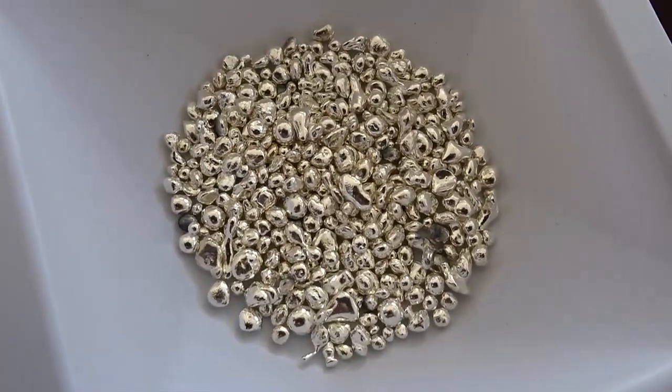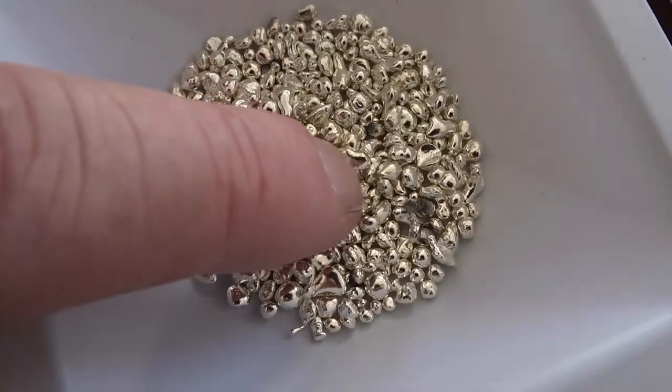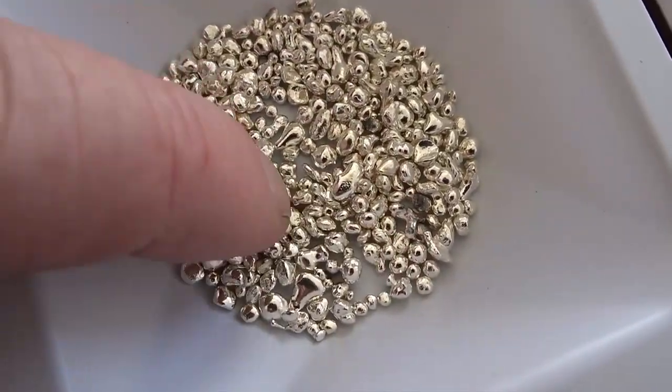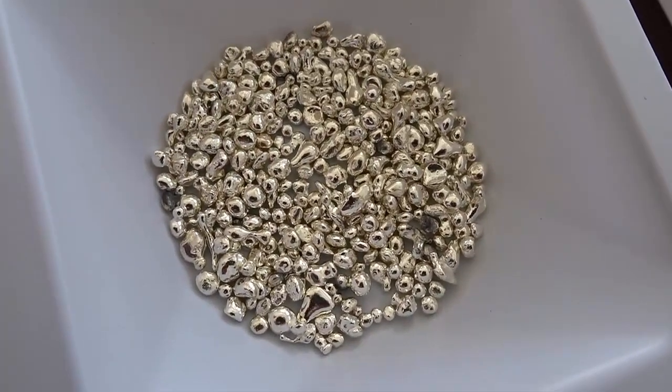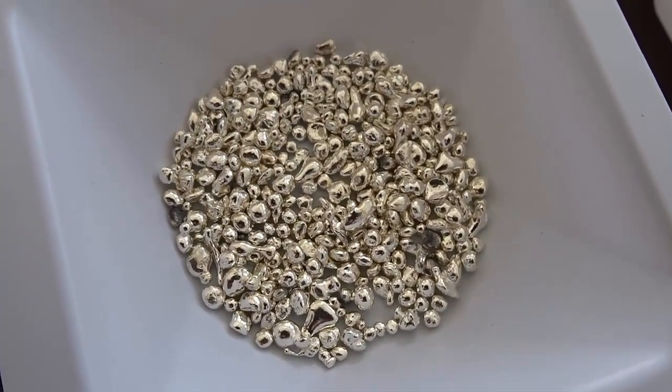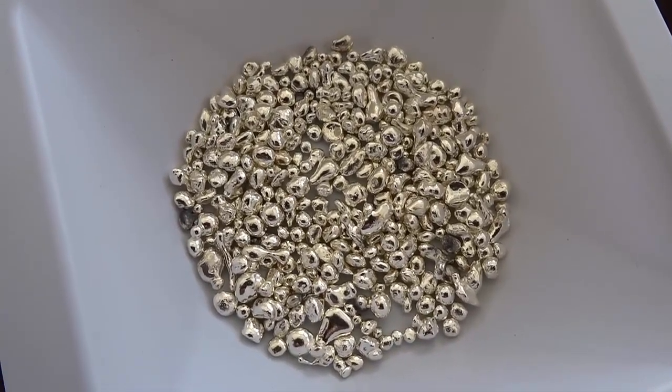I have silver. Silver nuggets. Now these are not real natural silver nuggets. This is actually casting grain, what we use for making jewelry. And I thought I'd put 1 piece of silver in each bag so people can see what it looks like and see how it acts in the pan. And they would have at least 1 nugget, if you will, in each pan.